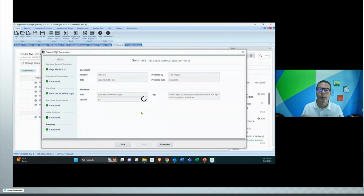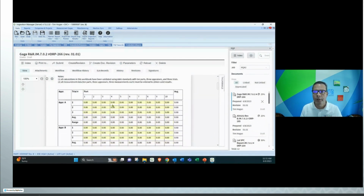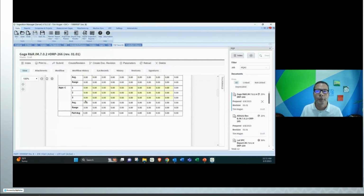So what it's doing is it'll build that gauge R&R form. Now it'll have the yellow spaces where you can enter data from the CMM from all the runs. It defaults to a 3x3x10. However, you can change that as well, like a 2x2x10 if you'd like to. But this 3x3x10, as you enter information, the calculations automatically happen. For the sake of time, I'm not going to do that here, but you'd enter the information in all of these, and then all of your gauge R&R information is automatically updated and recalculated as soon as you do it.